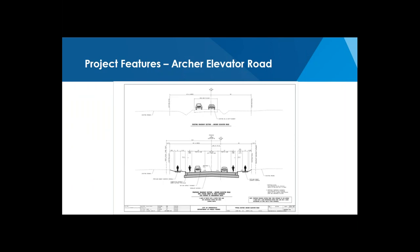Some project features, I'll just quickly show you the typical section here. Archer Elevator Road, as I mentioned, was an existing oil and chip two-lane roadway with a fairly limited right-of-way. So it was determined that a three-lane section with a two-way left turn lane, four-foot bike lanes in each direction, and a sidewalk would be built.